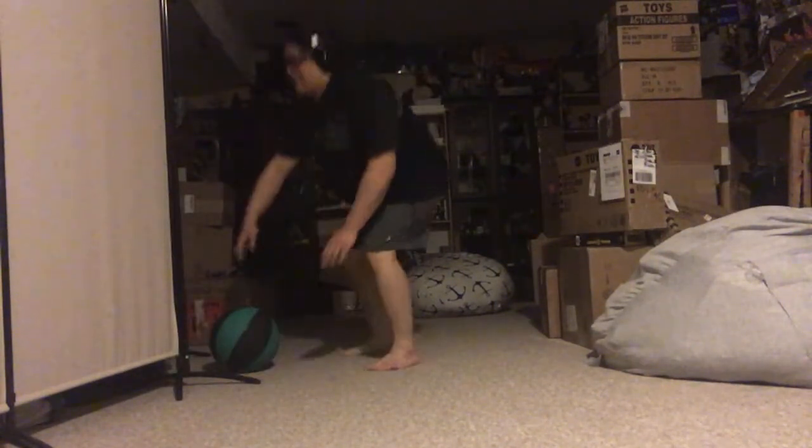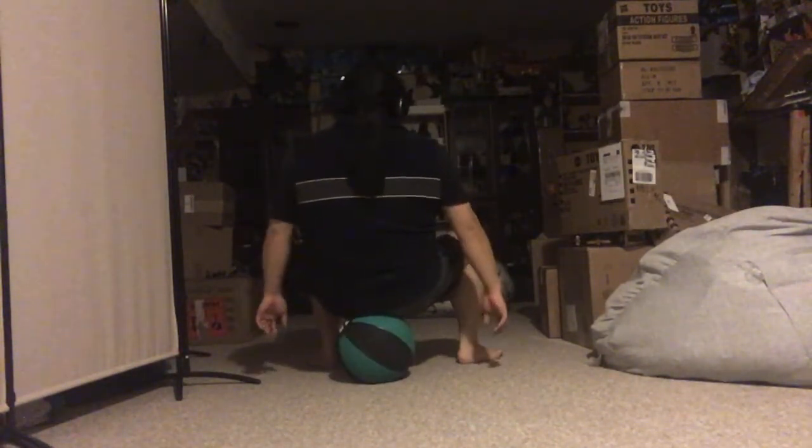Now, I've got my trusty medicine ball right here. First, I'm going to turn around and sit down on the medicine ball. Our first exercise requires you to sit down on your medicine ball. So if you have one of the bigger ones, it's easier. If your medicine ball is too small, you might not be able to do this one. Okay, while you're sitting on the medicine ball, just let your arms hang down to the side.